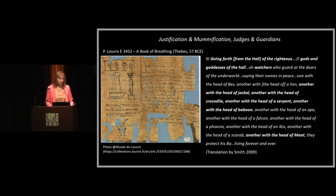And this association between mummification and justification has been, by the way, also already made by Jan Assmann, and then discussed by Mark Smith. And I really believe that such an association is really central also in the Book of the Dead. And this is also why those spells on the guardians are so popular on papyrus, on coffins, in tombs. And we will see they appear also in temples.